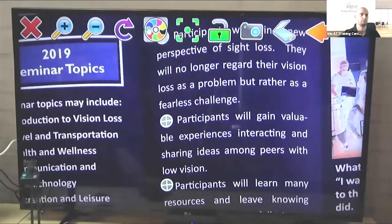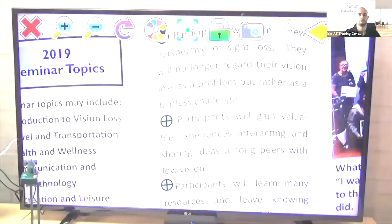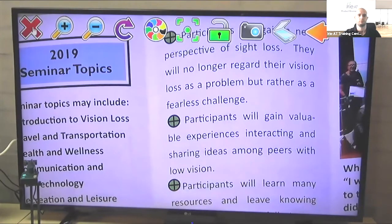I've got contrast changes I can make. You can rotate the image like I just did. You can freeze. You can even take a picture if you want. If you want to scan and read it, you press that button. If you want to close all things and have your full screen, you can do that. Let me show you how the reader works. I'm just going to click on the scanning icon.